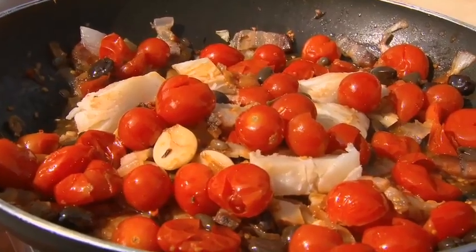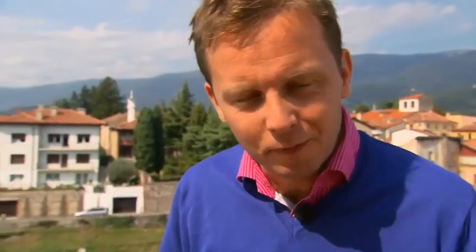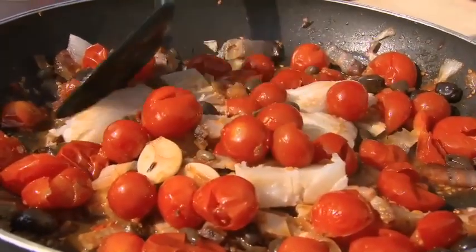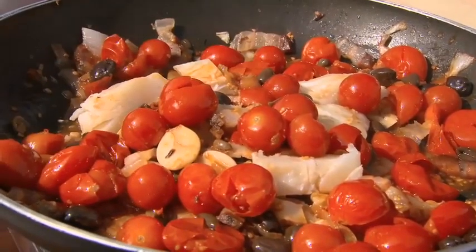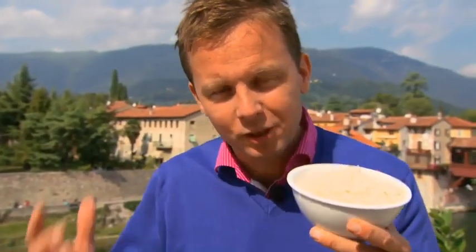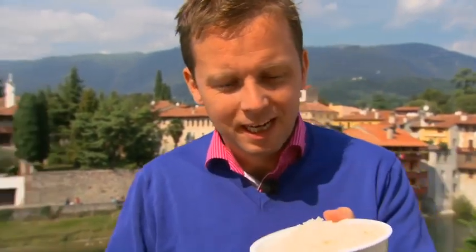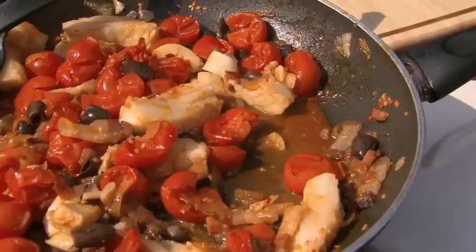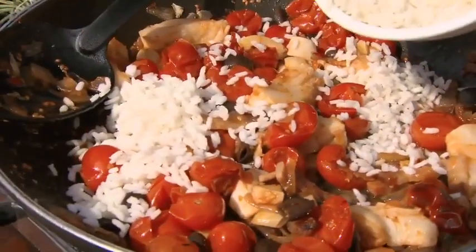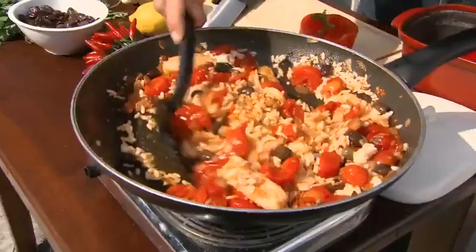Now, this stew is delicious in itself, but I'm gonna use it as stuffing for stuffed peppers. And as you can see, it's quite moist now. So in order to sop up some of the moisture, I'm adding some boiled rice, and we're now in the risotto eating part of Italy. So I'm using carnaroli rice that I've just boiled in water. You can see the moisture is being sopped up by the rice almost immediately.